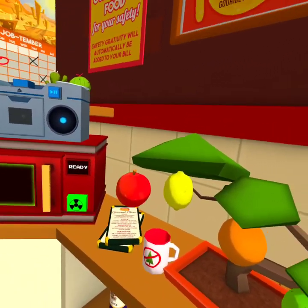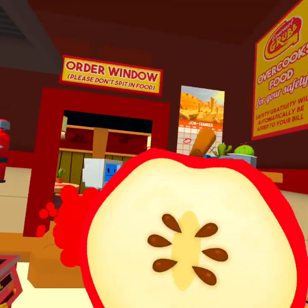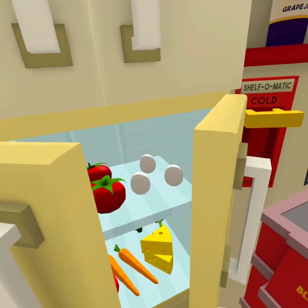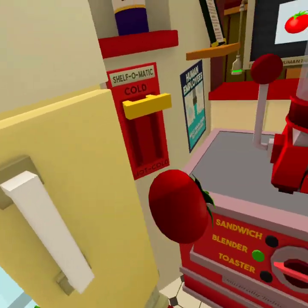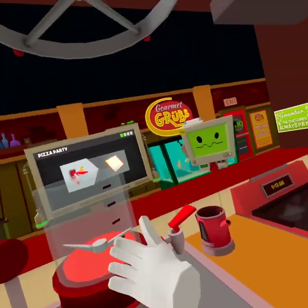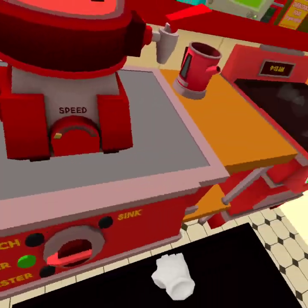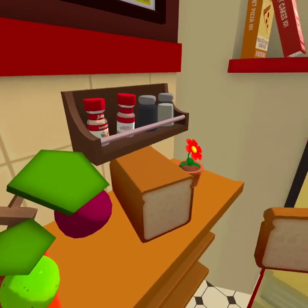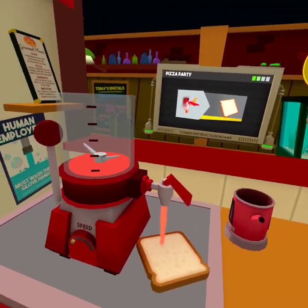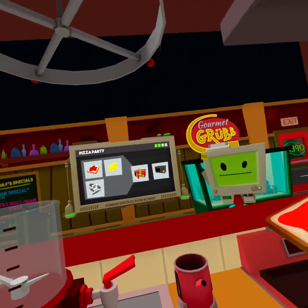Where's the tomato? Is this a tomato? No, that's an apple. Put it back on it. Fine. Just eat it then. Tomato? How did you just appear out of nowhere? Tomato. You want a tomato? Delicious. Now apply sauce to bread. Oh, that just reappears. Okay. I don't know how that works, but sure.